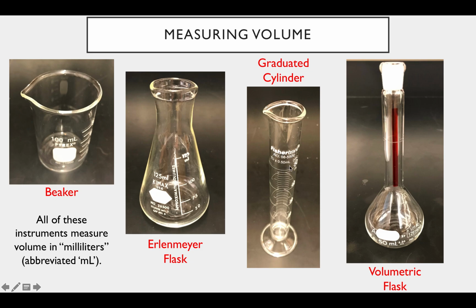Then we have this plus or minus value. This is telling us that we can read this instrument to 0.5 milliliters, right? Plus or minus 0.5 milliliters. So that's the precision associated with this glassware. We'll talk more about that later.